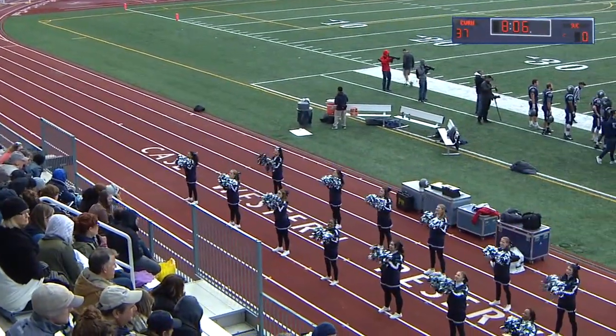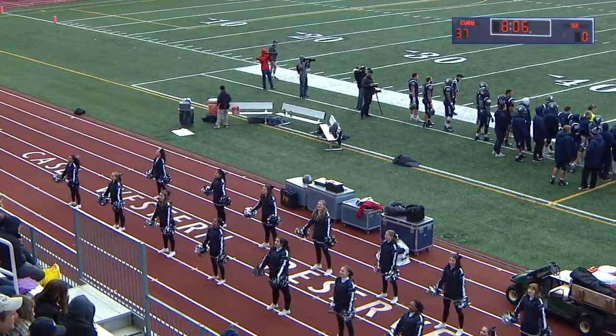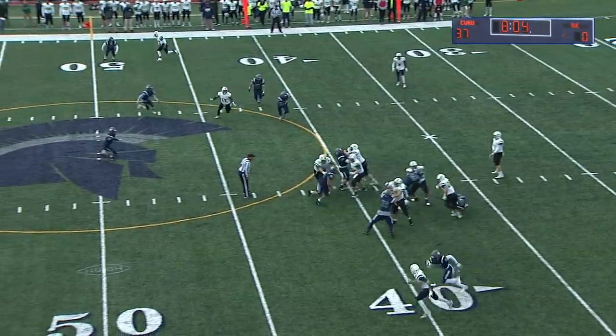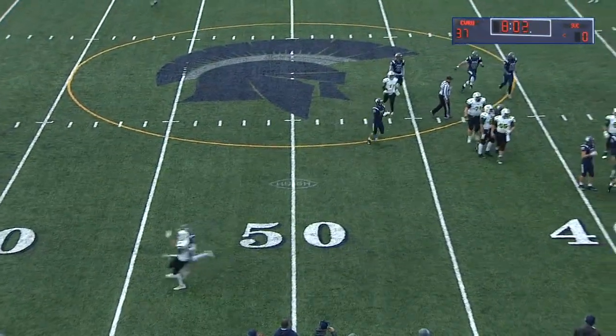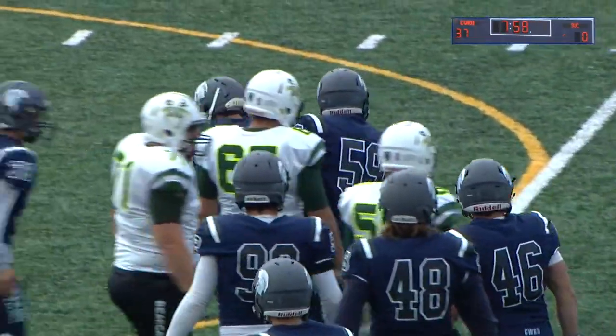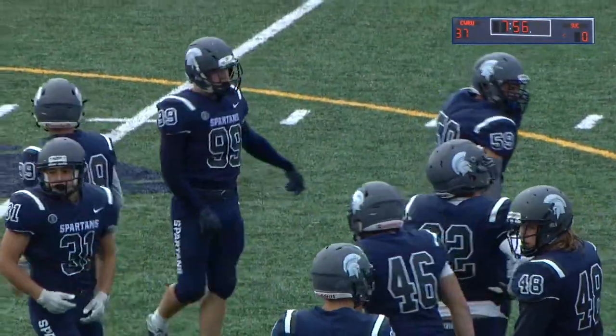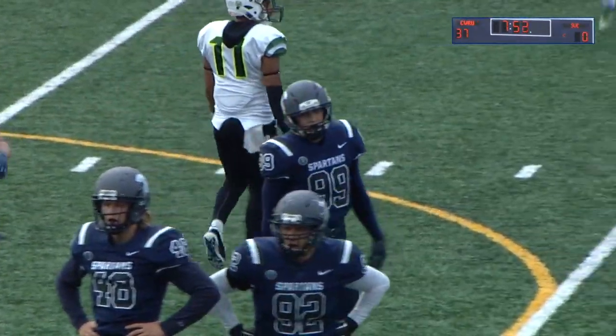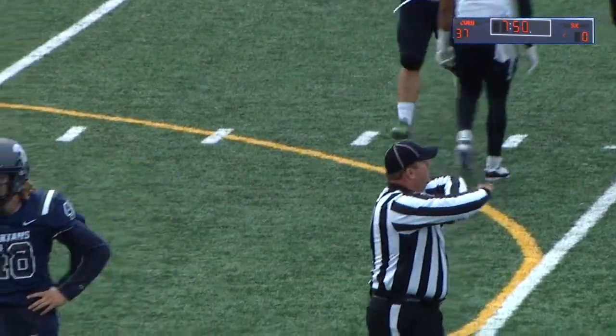Nine on the play clock. Navarro will have to hurry. He gets it off with 3 left on the play clock. Hand off to Stasko, and he's held short. Tackle by Zegers. The defensive end comes off the line, makes the tackle, and the punt team will come out for St. Vincent. So the shutout looking more and more likely here.